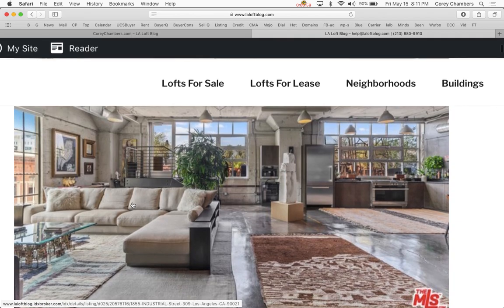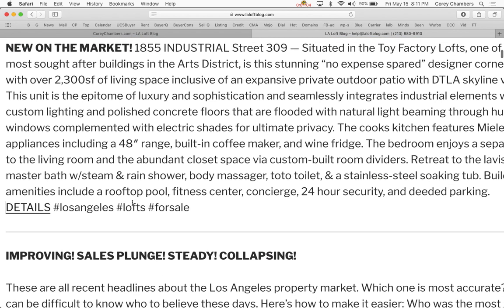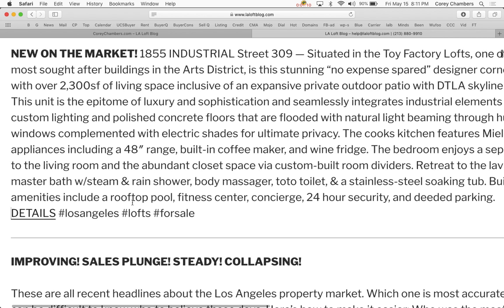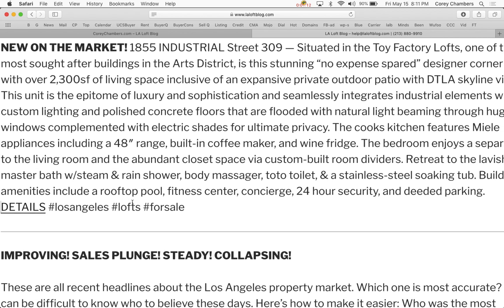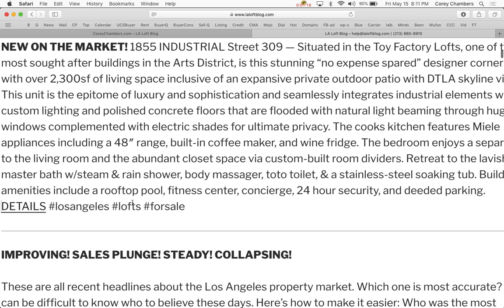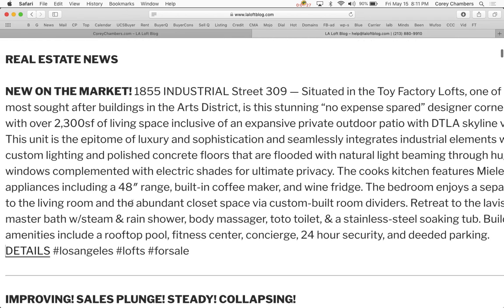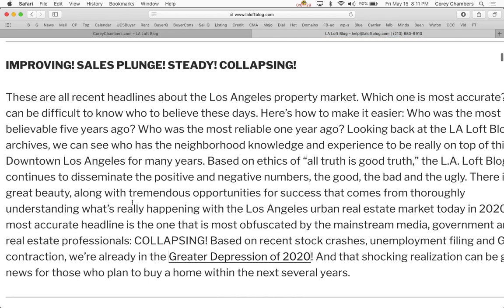And this property right here, a loft for sale, is new on the market at 1855 Industrial Street, Unit 309. Situated in the Toy Factory Lofts, one of the most sought-after buildings in the Arts District, is a stunning, no-expense-spared designer corner loft with over 2,300 square feet of living space, including an expansive private outdoor patio with downtown skyline views. Take a look at the rest of the details on the LA Loft blog.